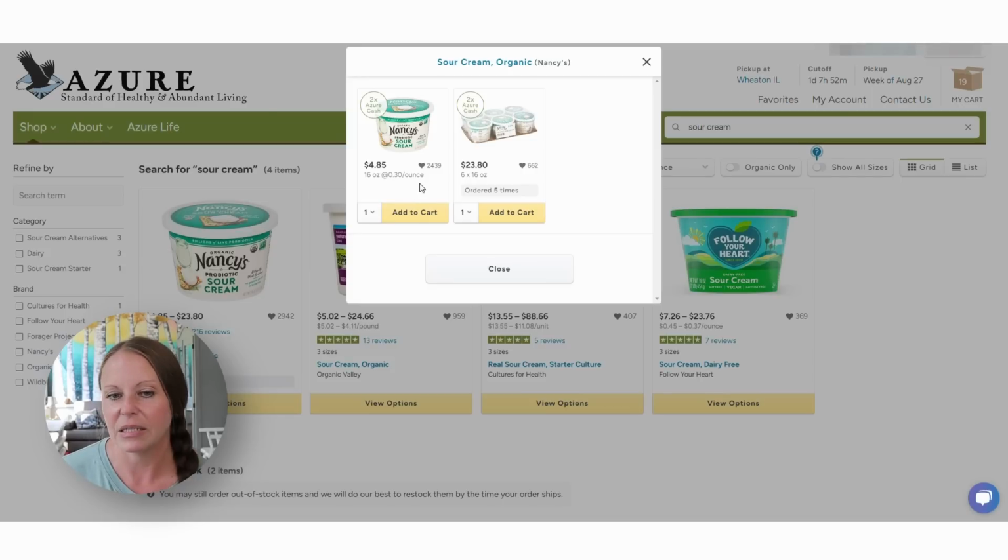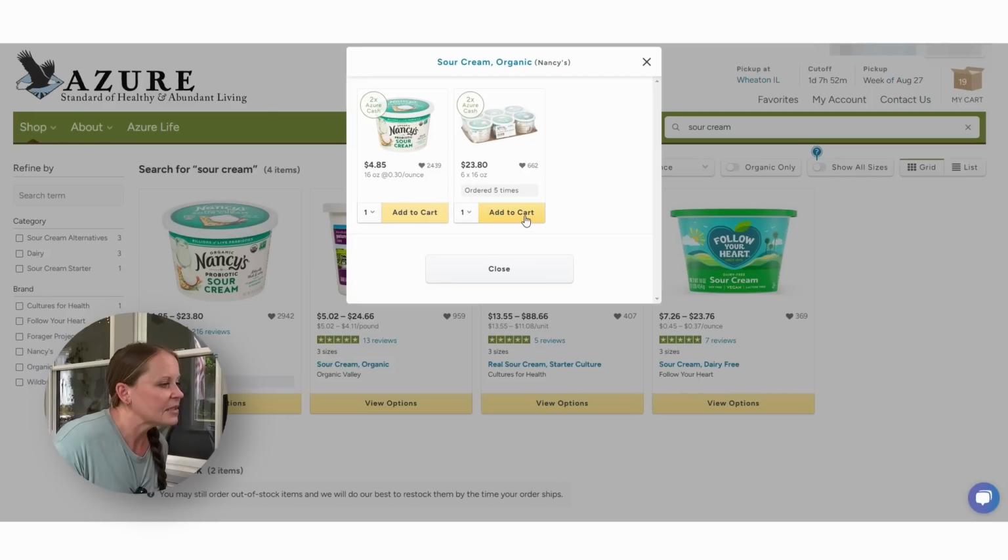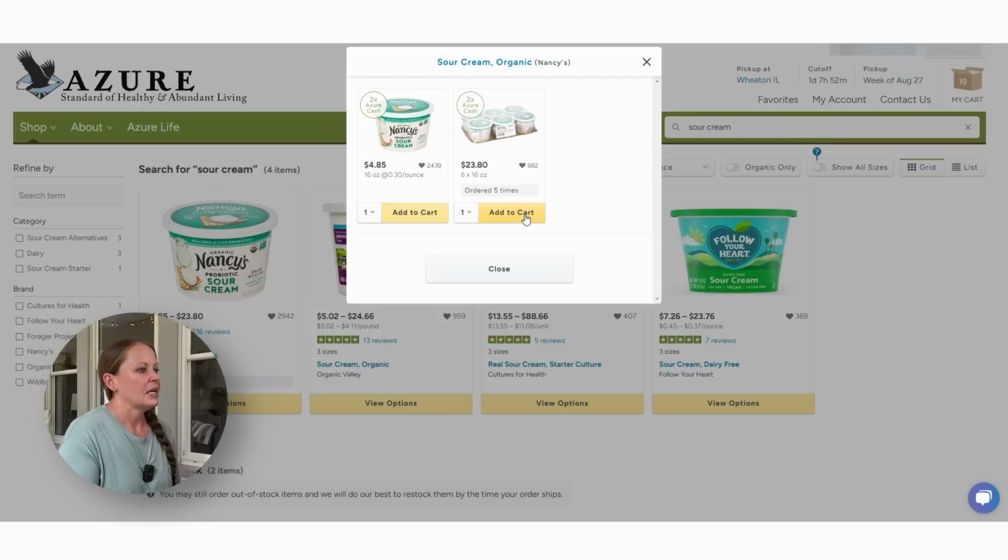But for this, I'm going to go ahead and add to cart 6 16-ounce packs of sour cream here, and that's going to cost me $23. And thankfully, because it is high probiotic sour cream, they last in the fridge.